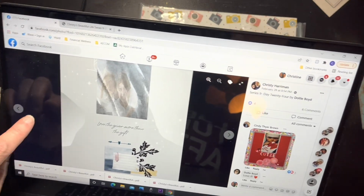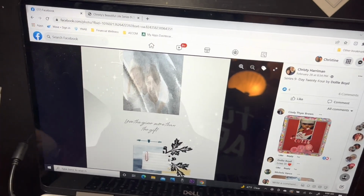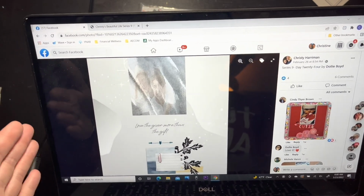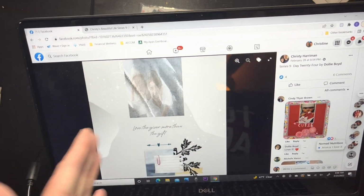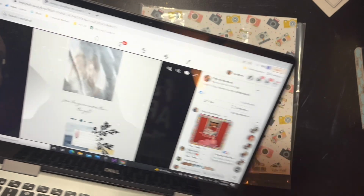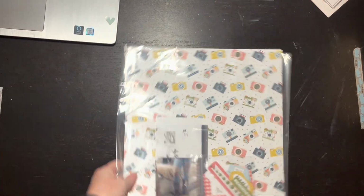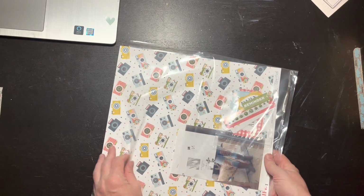But again, I don't know. That's a bit strange. That's better, but I guess it looks like it's not. I'm going to do it as a 12 by 12. It doesn't look like 8.5 by 11, but also technically doesn't look like 12 by 12. So maybe it is 12 by 12. I don't know. It doesn't really matter. That's what I'm going to do. That's the sketch.